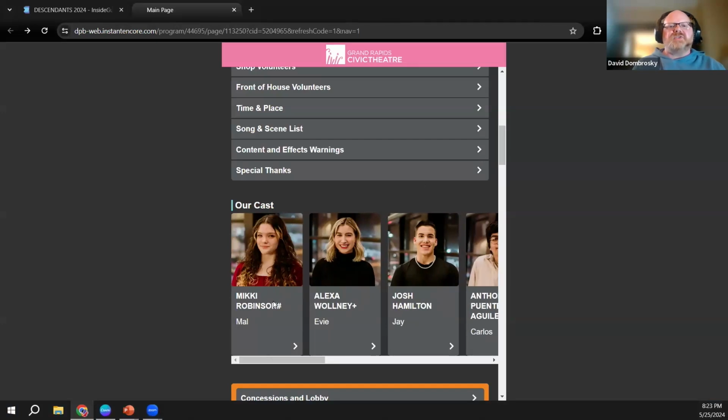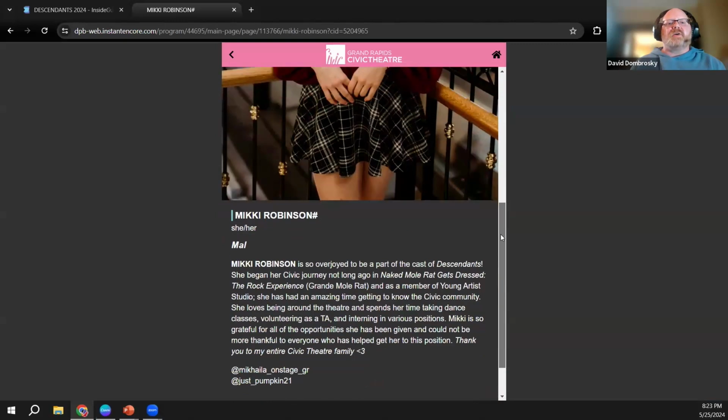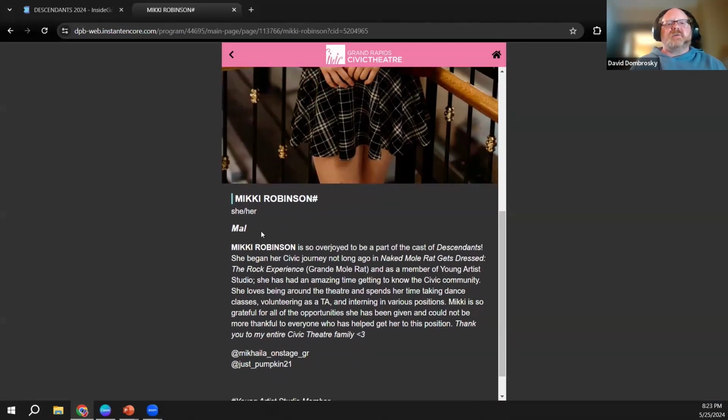And of course, as I go into one of the casts and we go into their bio here, they have a great full color image of the performer. We have their pronouns here. We have the character name, of course, the information about the performer, and then you have the ability to add in handles. The other thing they could do if they didn't want to just have the handles, they could actually have it say Instagram or TikTok and have it be a button that you could follow Mickey on those platforms just by tapping the button.